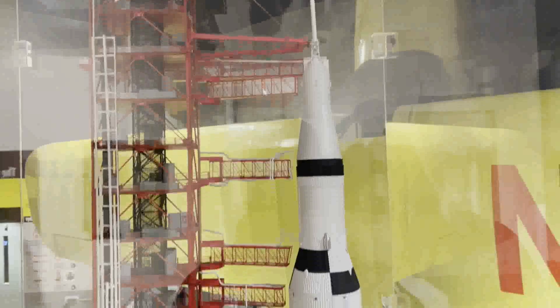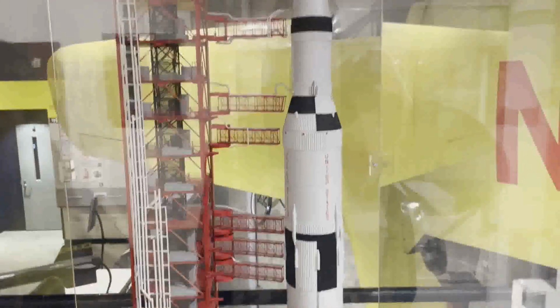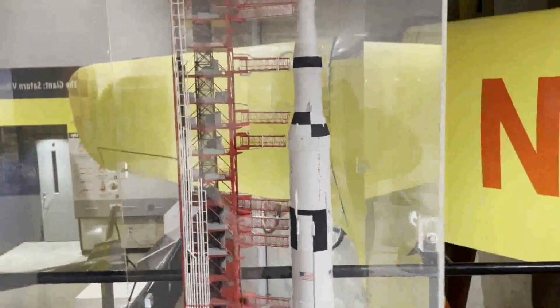I wonder how tall it is compared to something like the Empire State Building. Oh no, something that we can look up.